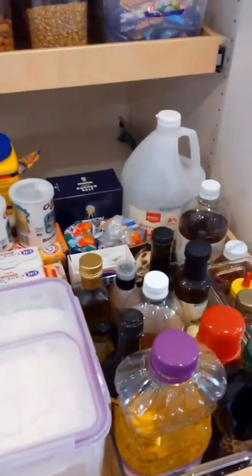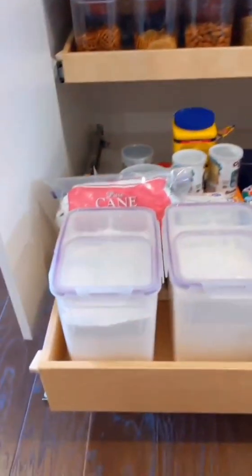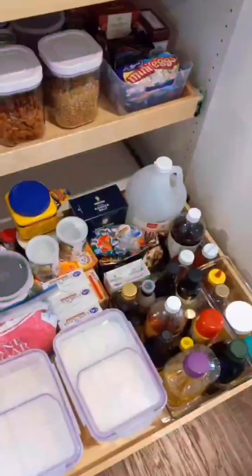And then we categorize each section by type of food. So this is baking.